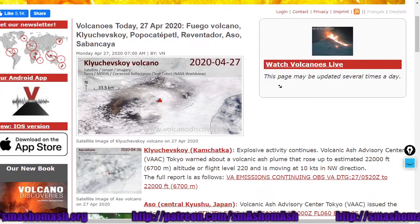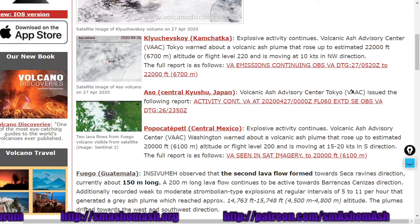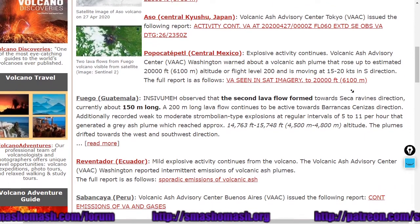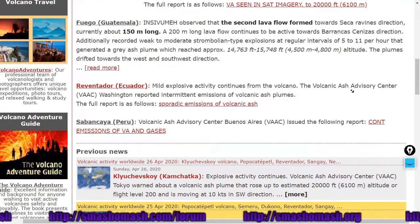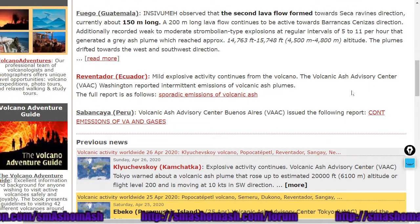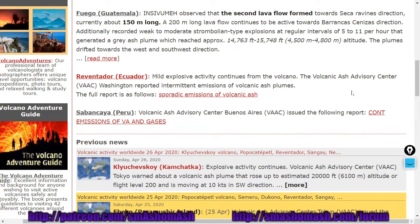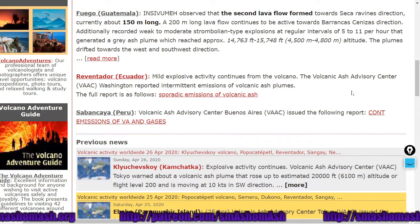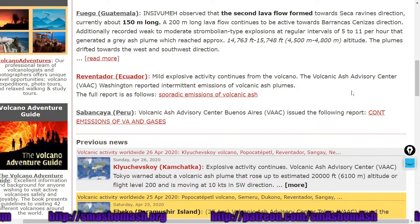Next, volcanoes. Klyuchevskoy is erupting, producing a 22,000-foot plume. Mount Aso, flight level 6,000 there. Popocatépetl, flight level 20,000 there as it explodes. Fuego showing some lava flows. Perhaps check out Volcano YT. It's producing about a 16,000-foot flight level. Reventador also exploding. Mild explosions. Just mild explosions, folks.